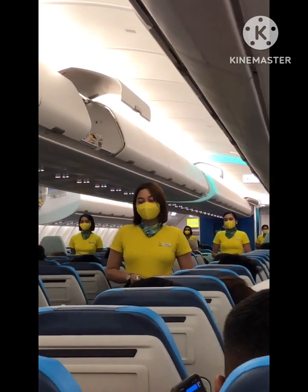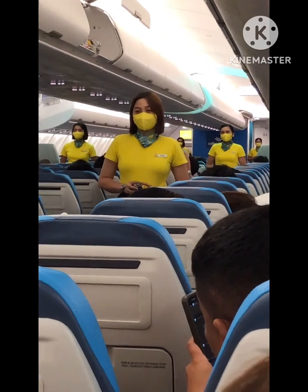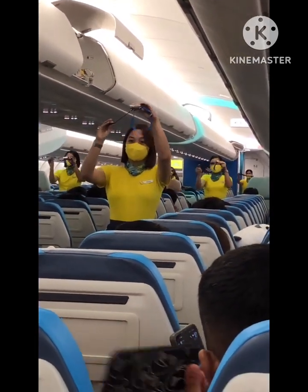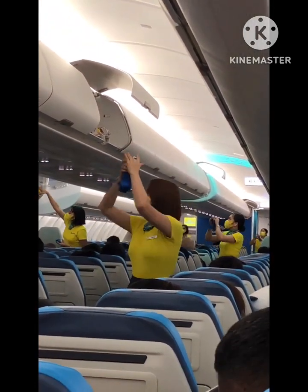At this moment, please direct your attention to your cabin crew who will demonstrate the safety features of this aircraft. Each seat is provided with a seatbelt. To fasten, push the ends together. Tighten the seatbelt by pulling the loose end. To unfasten, lift up the buckle and pull the free end to release.